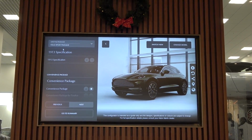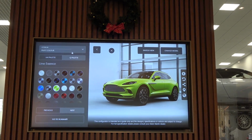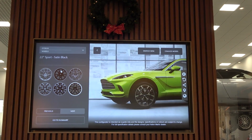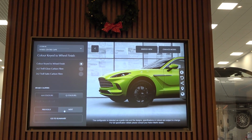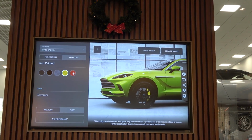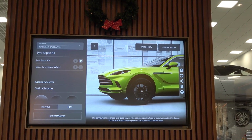Oh my god, I could have a lot of fun with this. Lime green? Yeah. Do paint protection film from factory. Black wheels, obviously. What's this? Brake calipers. Yep. Black brake calipers. Don't need tyre repair kit.